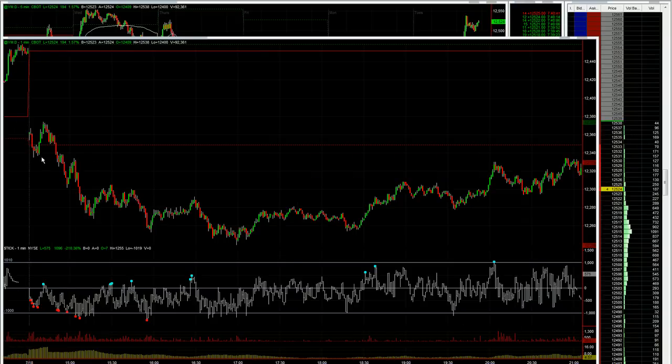So we opened up, we drove lower, and made really low ticks. We started to push back up. This looked pretty strong, but as I said to people, we move over to the chat room after the morning meeting, which is text chat. And as I was saying in there, look at the ticks, guys. They are not going higher. We're getting the push up, but look where we're going.